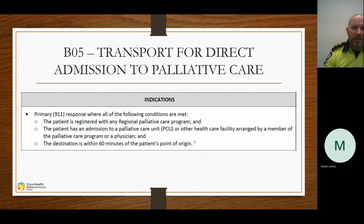Another one as well: the destination within 60 minutes of the patient's point of origin. So if you're up in Gimli at their cabin and the patient's palliative care is to be taken to Brandon, that's not reality. We're not going to drive them all the way to Brandon, or if they want to go to Thunder Bay, that's not going to happen. If that's the case, we're probably going to go to the closest ED and then take it from there and find some other way to transport the patient. We're not going to transport this patient for 3 hours because they want to go to a specific hospital. And if it is an issue, we can always call online medical and get direction on that too.